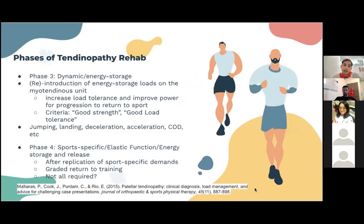Stage three, which is dynamic and energy storage, is the reintroduction of training loads that is critical to increase the load tolerance of the tendon, and can also be used as a power progression to return to sport. Initiating this stage is, according to the author, based on having good strength and good load tolerance. How you determine having good strength is not very clear cut.